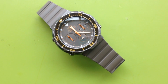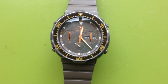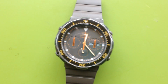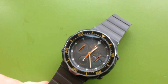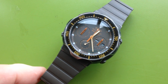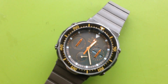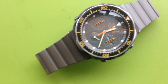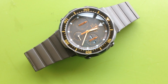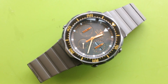This is actually a rather rare watch. This is a 7A38-6020. This is one of the watches that was designed by the Italian car designer Giugiaro. I'm never sure if I'm pronouncing his name correctly. Giugiaro? You know who I'm talking about. He's the same guy who had a hand in designing the DeLorean. He was a very famous Italian designer in the 1960s, 1970s, and through the 1980s.